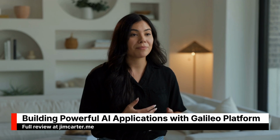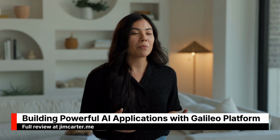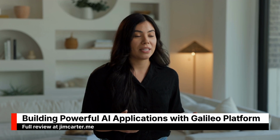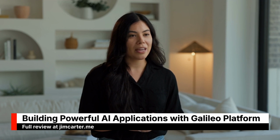Let's break it down. First up, Galileo helps you understand your data better than ever before. It shows you exactly what's in your training sets, spots potential issues, and highlights areas that need attention. Want to know if your chatbot might give weird answers? Galileo will tell you before it happens.